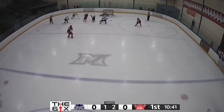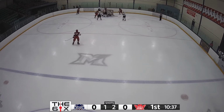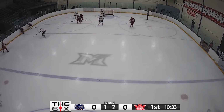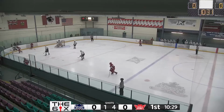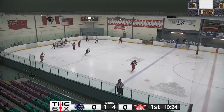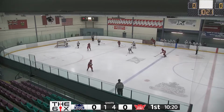At the point, good possession. Allen has it down low. Shot fired on, and a save there once again from Daniel Heroux. Throwing behind the net. Chance to clear now for the Markham Majors. Ethan Gerard was there defending that rush. Now it's back to the point again.